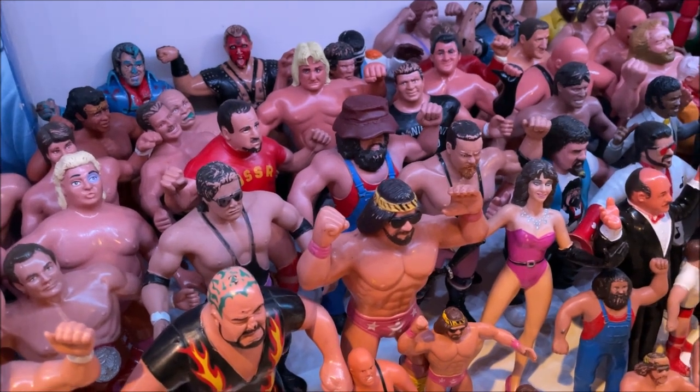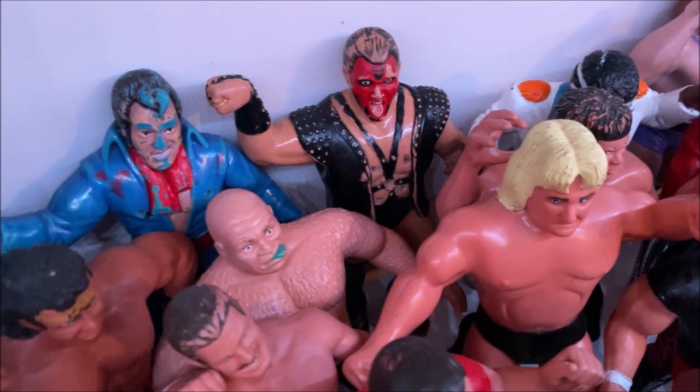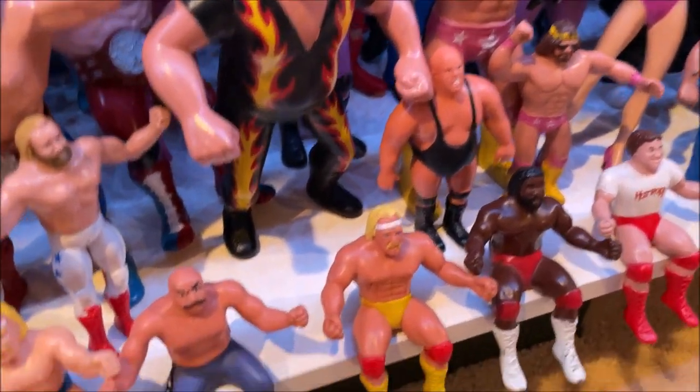Killer Bees. There's some beat up Demolition Axe and Honky Tonk Man back there. Harder to find figures, but those are the only ones that I have, as beat up as they are.